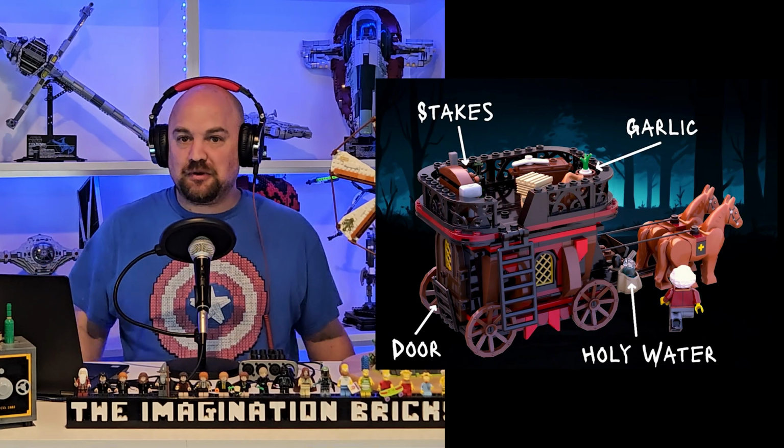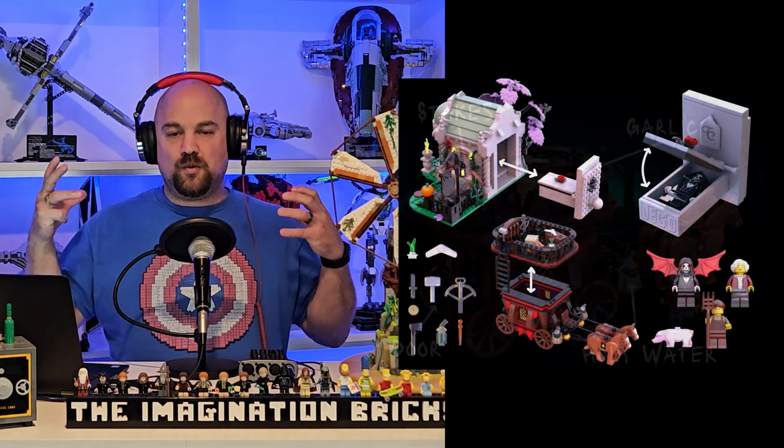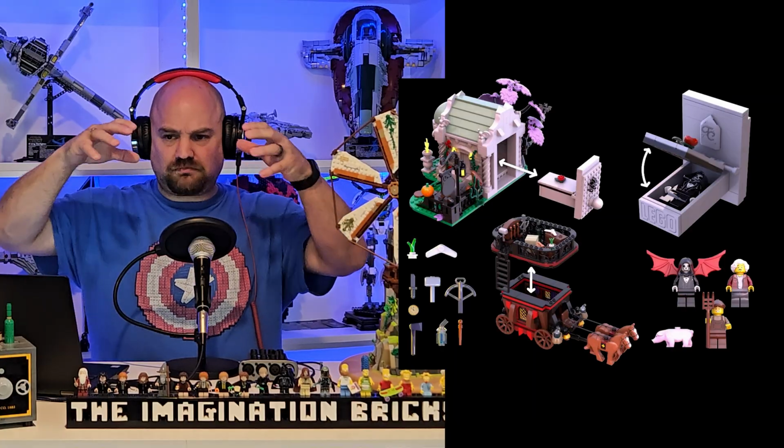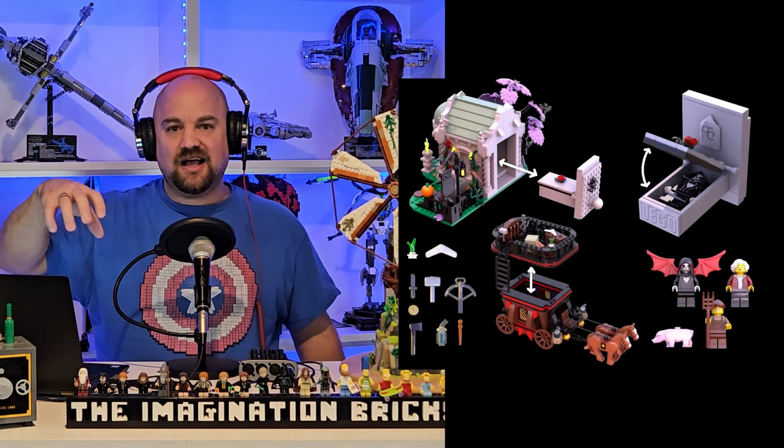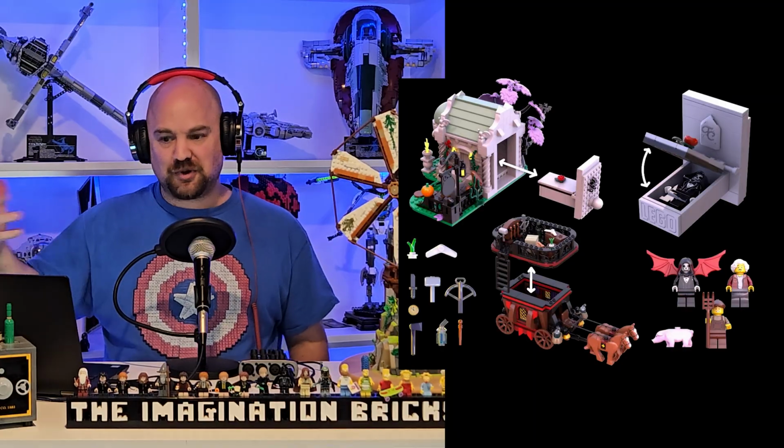And what is creepier than a mausoleum with the whole classic Van Helsing style horse-drawn carriage, where you've got the actual vampire hunter. It's 834 glorious pieces. It has a sticker, and it's got 3 minifigs, which is cool. And I just think the color scheme is nice, and I really think people could go for it. What a perfect little addition.